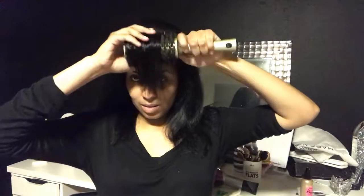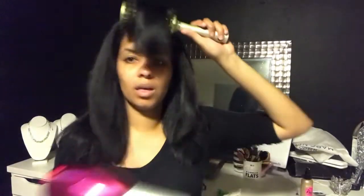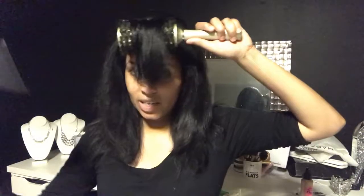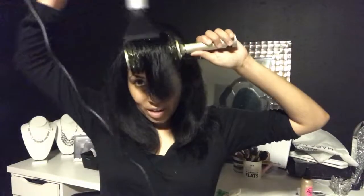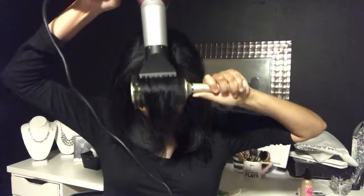So I'm going to spray this. Make sure it's not tangled. Okay, going back with the same blow dryer again. Blowing at the roots first, and just sliding on down.